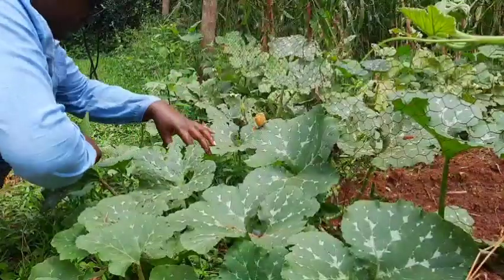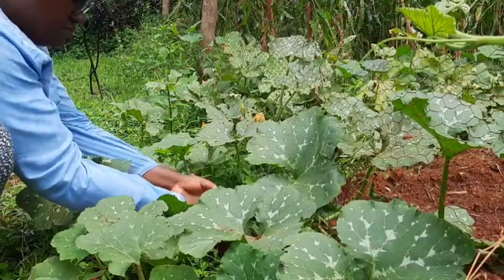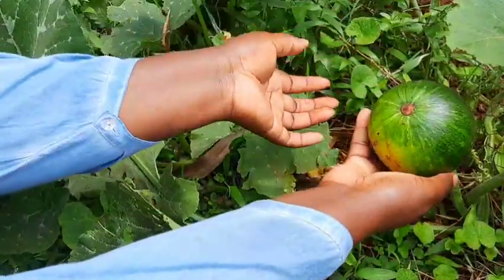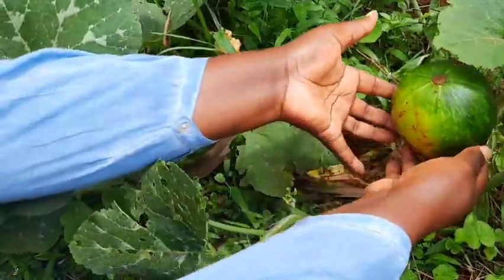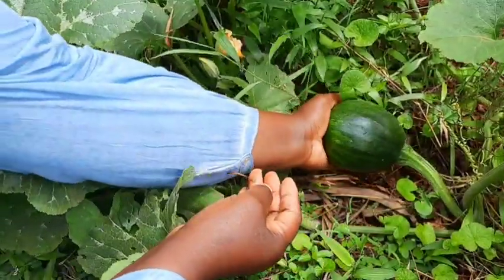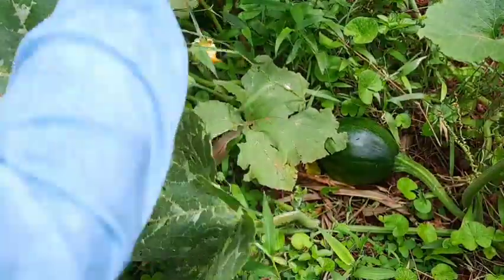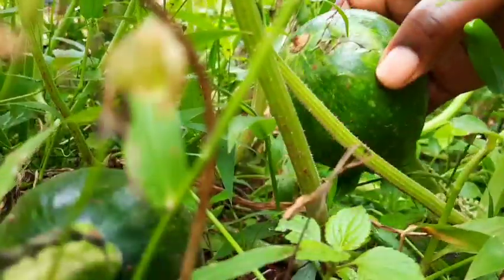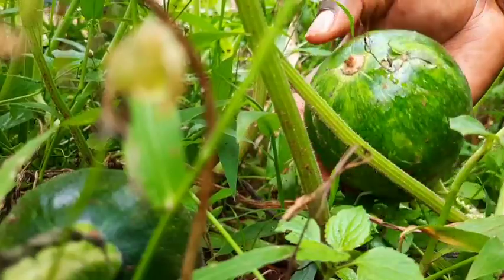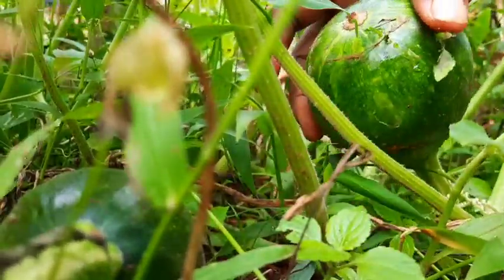It's been 3 months since I planted the pumpkins. And they were really affected by the hailstorms that we had. I actually thought they were going to die. But look how beautiful the fruit is. Every flower you see is a pumpkin in the making. So we are going to have so many pumpkins because we have so many flowers already.